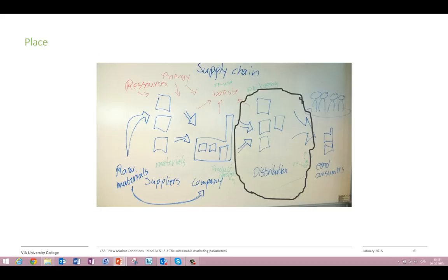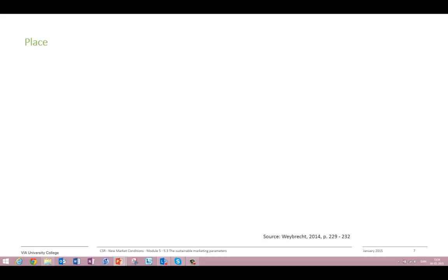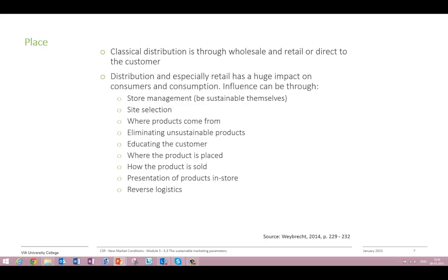Place. Place is about the distribution of our products, and it's marked up here in our supply chain drawing. Classical distribution is through a wholesaler and/or a retailer, or it can be direct to the customer as well. Distribution, and especially retailing, has a huge impact on consumers and the consumption that we all have.